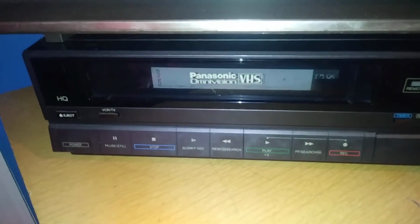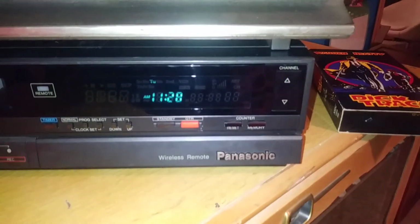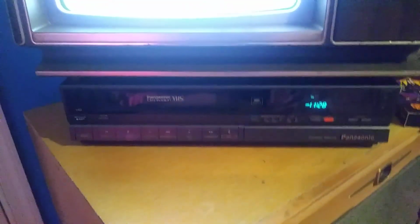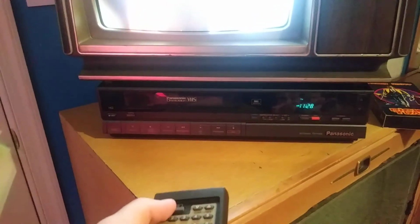This remote goes to this VCR. Panasonic Omnivision SP1366, I believe. There it is. So, let's turn it on.